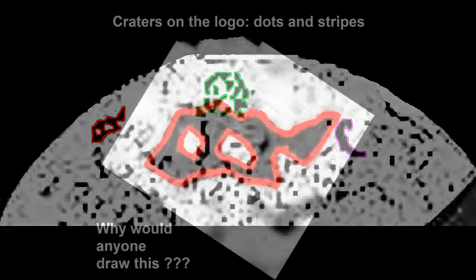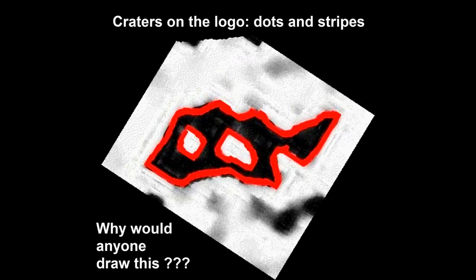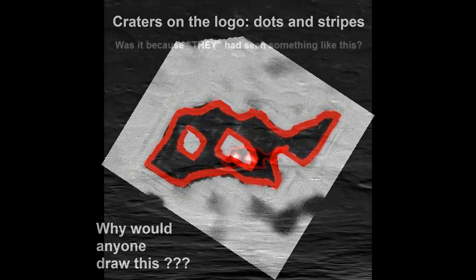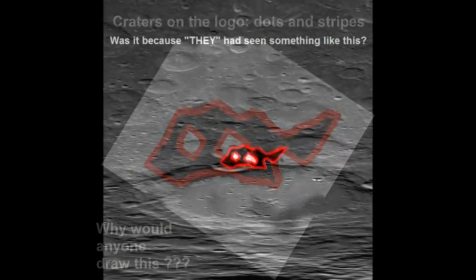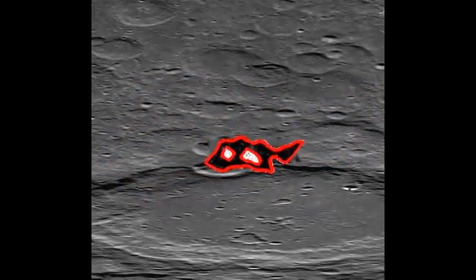I have showed you a logo drawn prior to the launch of the Clementine, and this logo shows lots of weird symbolism. Is someone, cryptographically, telling us that there is something on the dark side of the moon? Why else would anyone draw this? Was it because they had seen an object like this in the Zeeman crater long before the Clementine mission began?